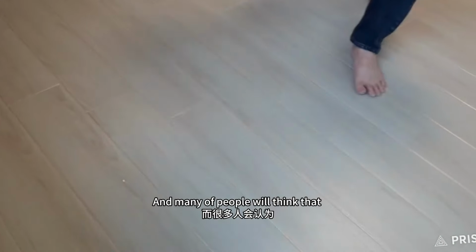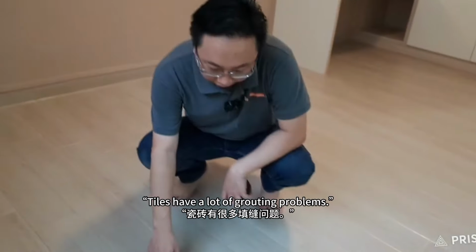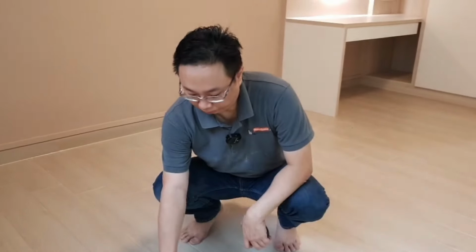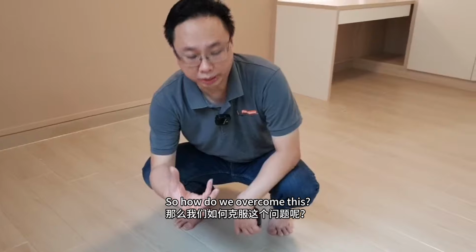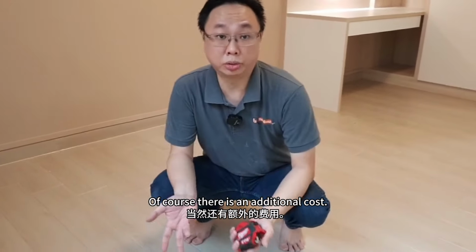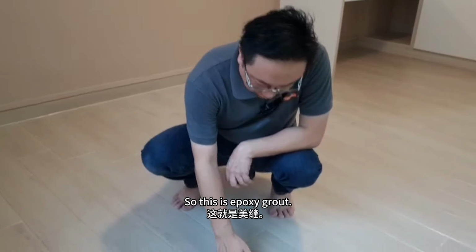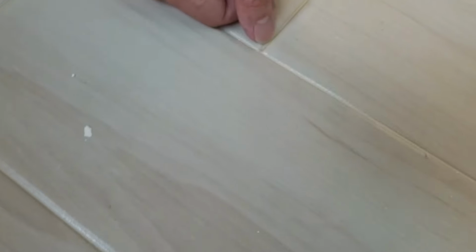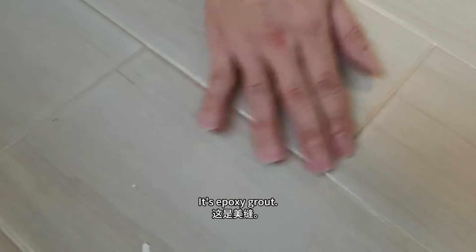And then a lot of people will think that, hey, tiles, you have a lot of grouting problems, as in the grout will change color and is hard to maintain. So how do we overcome this? We use epoxy grout in this case. Of course, there is additional cost. So this is epoxy grout, and it doesn't change color. A bit hard to see, but it doesn't change color, this epoxy grout.